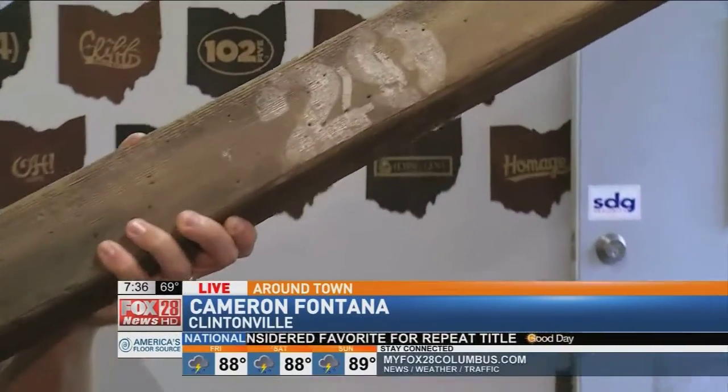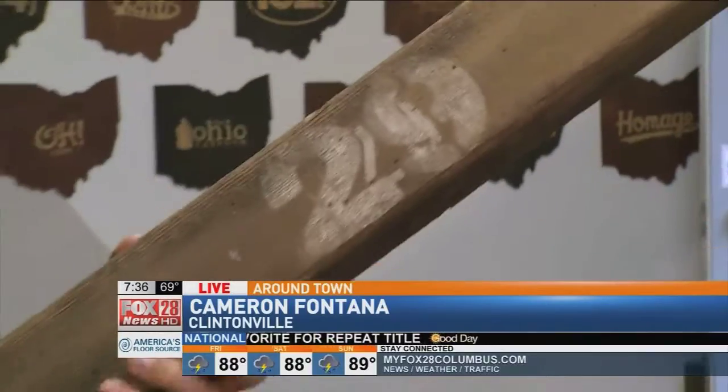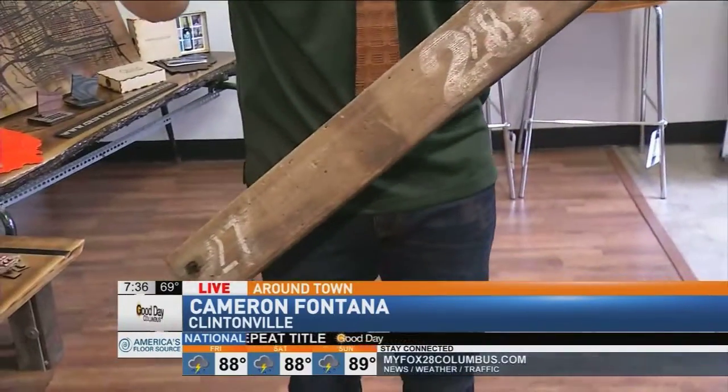This right here is a piece of the old Ohio Stadium, and he's taking these pieces and turning them into beautiful works of art. So this morning, we're going to hang out with Alex here at his studio, make some wood, put some glasses on, and show you everything that you can get getting ready for another championship season. We're going to throw it back to you guys.